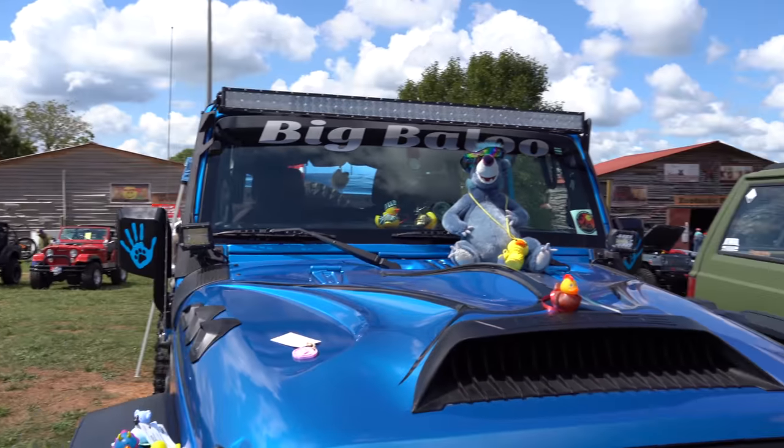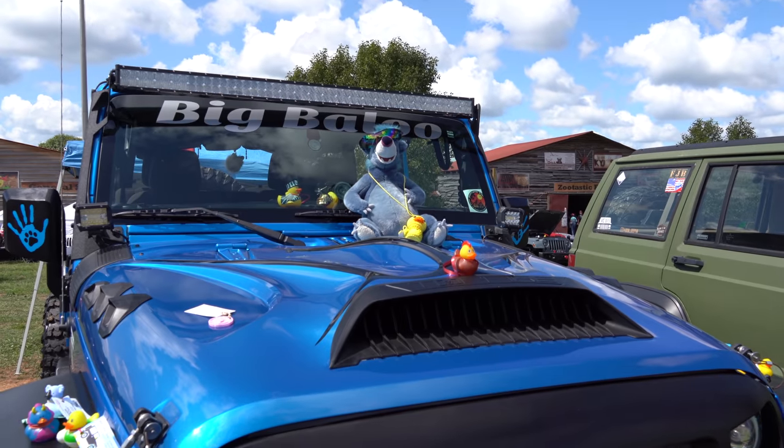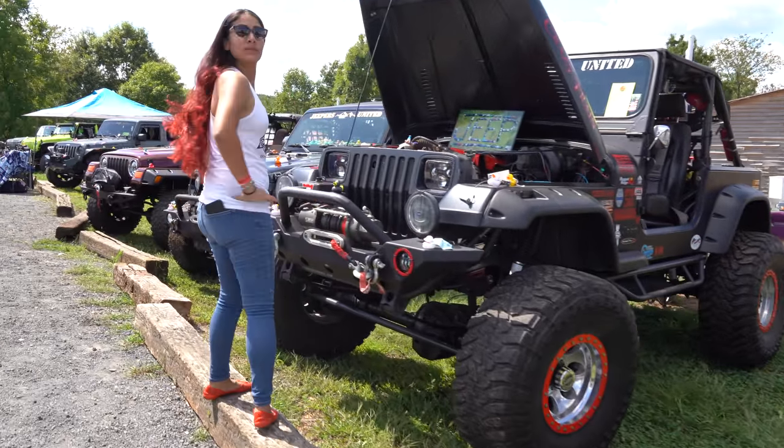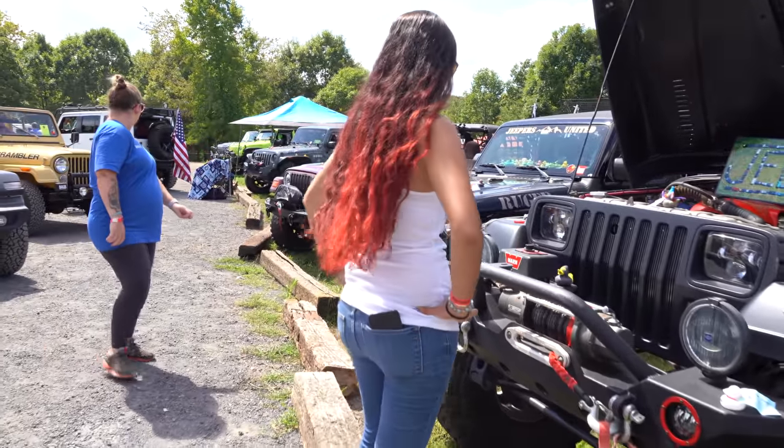So guys, do you like this hood or no? Just let me know in the comments below. Oh, this one is nice.